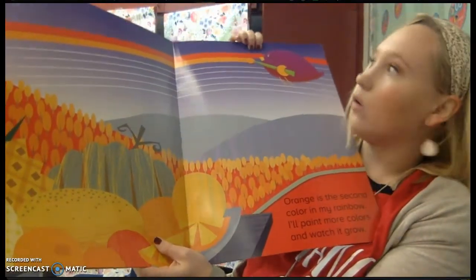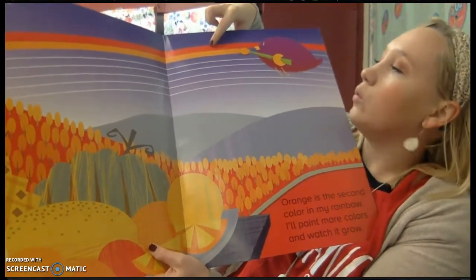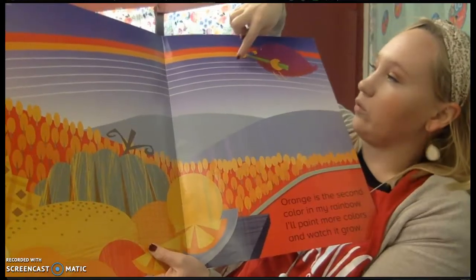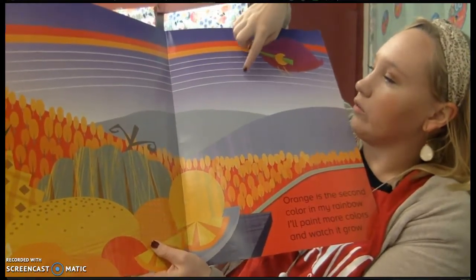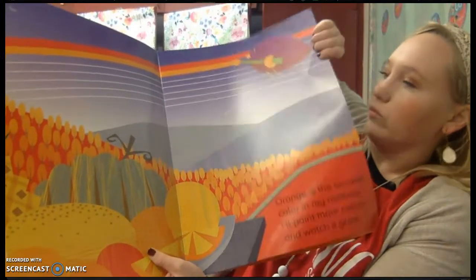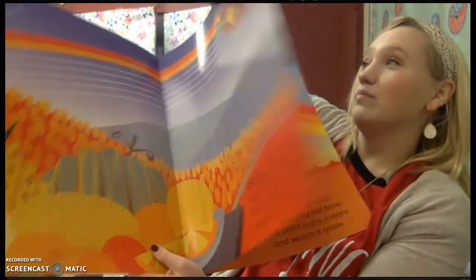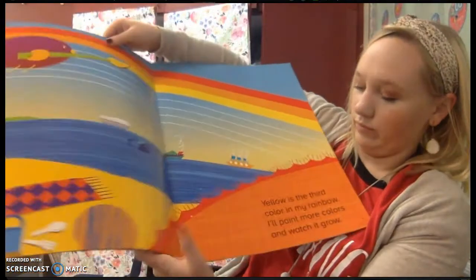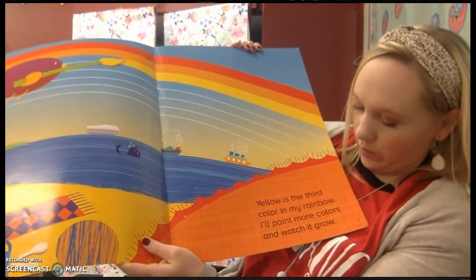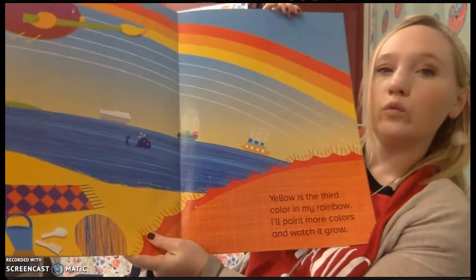Wow, look at all that orange. So how many colors do we have painted so far? 1, 2. How many more colors do we need to paint? Let's see, 1, 2, 3, 4, 5. What comes after orange? Maybe the color yellow? Yellow is the third color in my rainbow. I'll paint more colors and watch it grow.